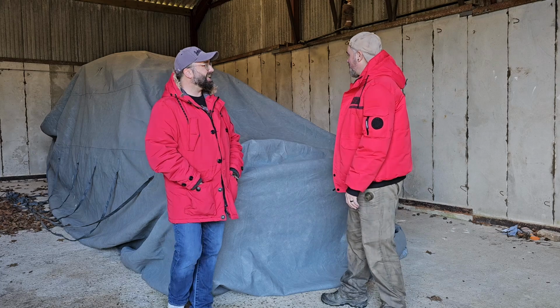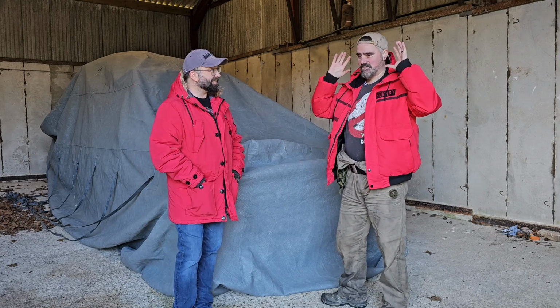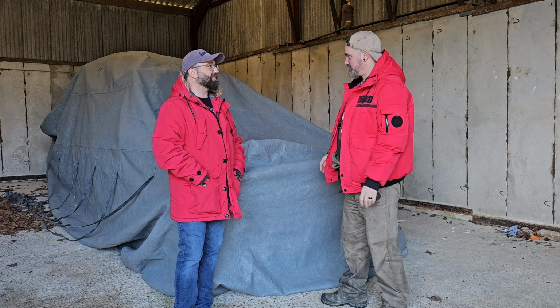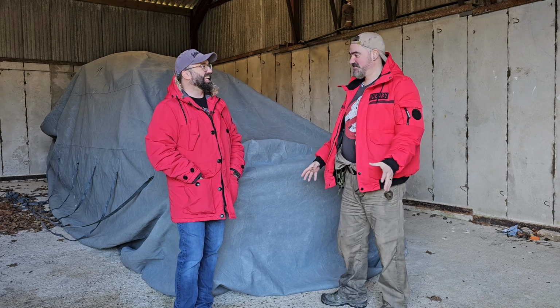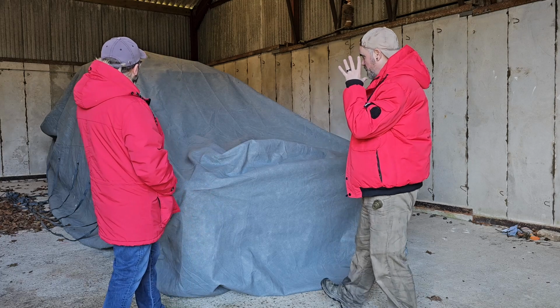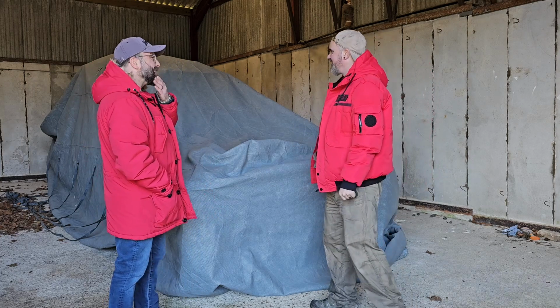We drove up the driveway, and we're in a secret location. This is in the middle of the sticks, aren't we? We're in the middle of nowhere. And you were blindfolded on the way up here. A bag over your head. No idea where we are, but I'll tell you what. We were driving up the driveway, and we just saw this monstrosity of a thing. Look at the size of it. It's big, isn't it? It's huge.